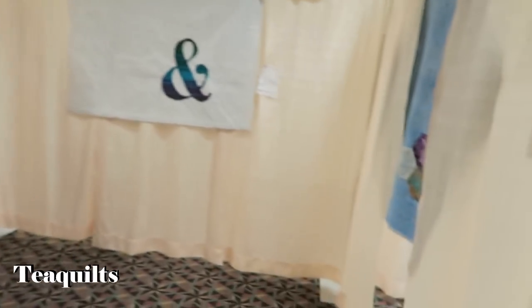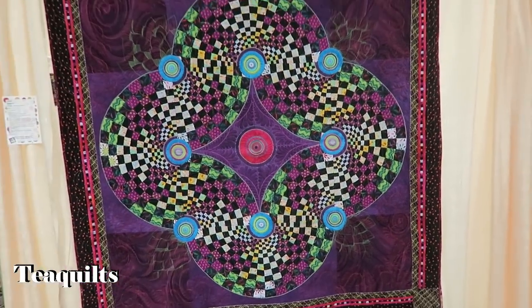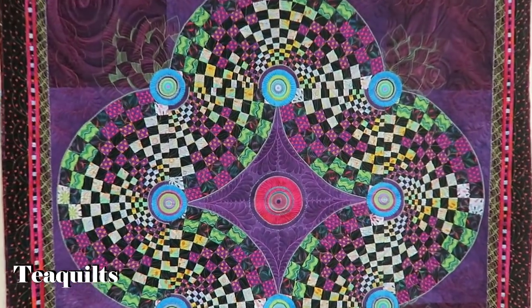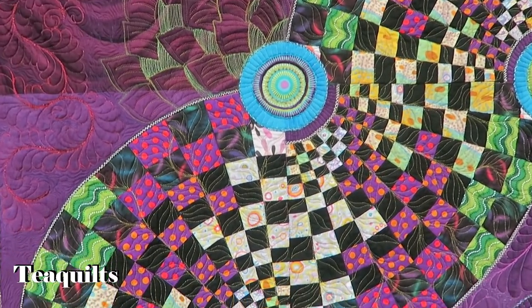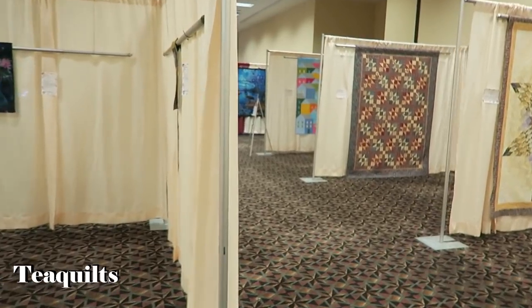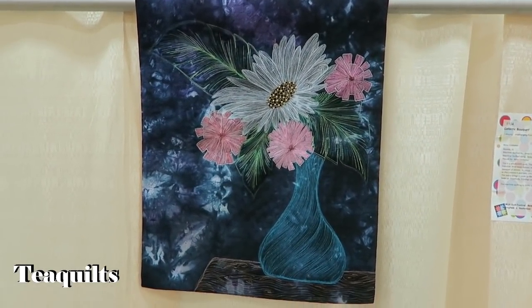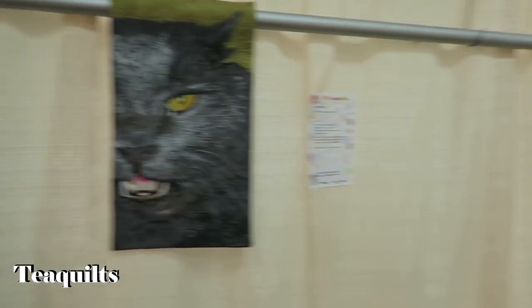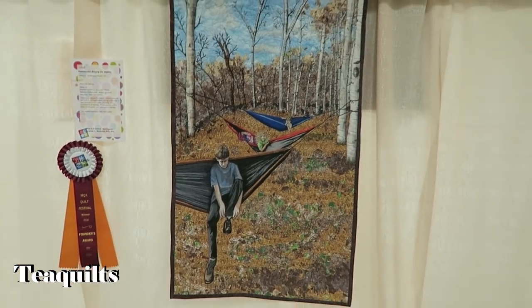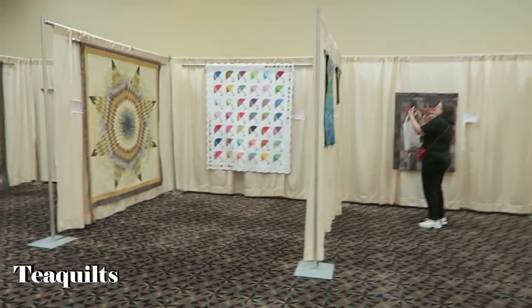Hexagon sampler. Thread work. That's beautiful. And can't take no pictures. Haven't taken a one. Just video it. Make it easier.